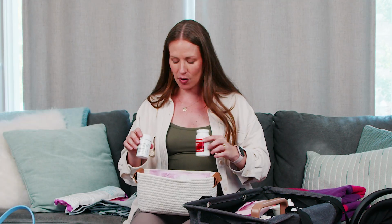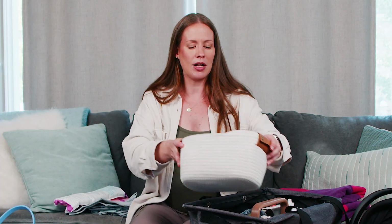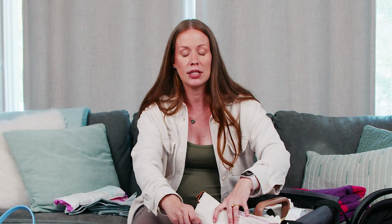Some additional things that I have packed in my postpartum recovery pack. I mean, the hospital will definitely have these, but bring them just in case. Tylenol and Advil. You will want to be taking that pretty regularly after birth. With my first, I ran out of Tylenol and Advil after a few days, and I was like, I'll be fine, I can probably muscle through this. I absolutely could not, and I sent my husband out in the middle of the night to get me additional Tylenol and Advil. So don't be a hero. Make sure you're well stocked.